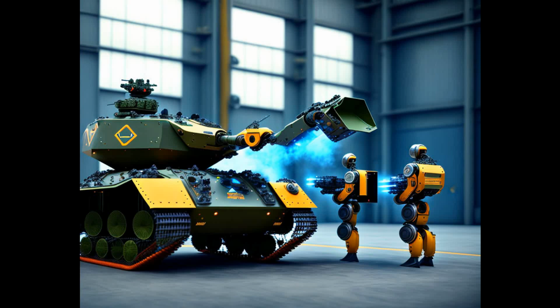Military robots are machines that are designed for use in military operations, either to augment human soldiers or to perform tasks that are too dangerous or difficult for humans. There are many different types of military robots, each with its own specific capabilities and functions. Here are some examples. Unmanned aerial vehicles, UAVs, also known as drones. UAVs are used for reconnaissance, surveillance, and targeted strikes. They can be controlled remotely by a human operator or fly autonomously using artificial intelligence.